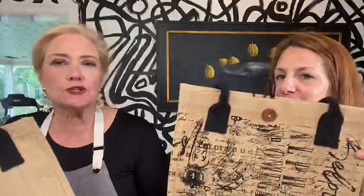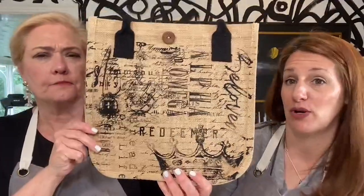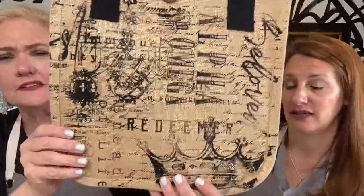Actually, it's a size to put your laptop in, or if you go to a Bible study, or if you like to craft. You can just put your things in it, so you can put all your craft supplies in here, and it's really cute. But Michelle, just show them. A burlap bag for my summer purse. I carried one all last summer. Just a simple burlap bag as my purse. Guys, do you just love this? I think it's so cute.